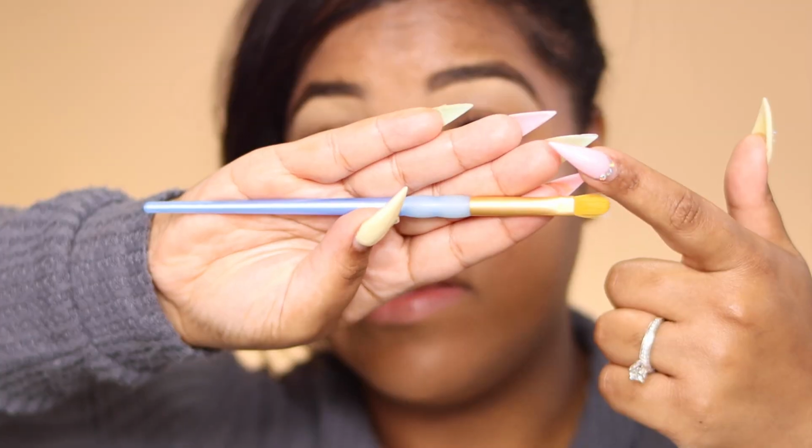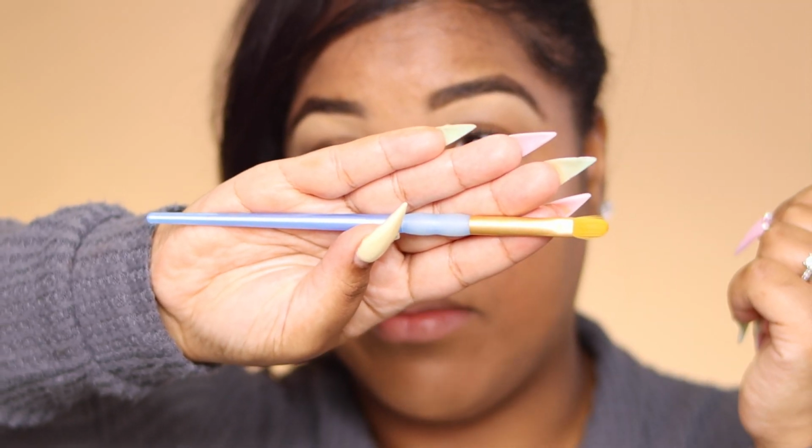For this, I'm going to need a new brush. I just bought this brush from the Craftsman store, but it is also another flat brush, so you definitely want to do that. I am going to go in with the top part, because your top brow needs to be close to your skin complexion.